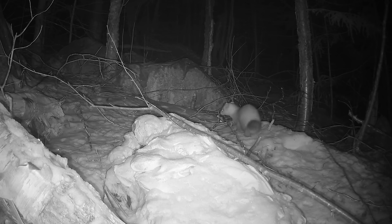And that's the last footage I have of the Martin. There he goes, deep into the forest, never to be seen again.